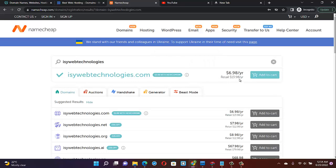and it's going to be renewing at $13.98 per year, right? So the first step is for you to check for the availability of the domain name. Then if the domain name is available, you can click on add to cart, right?